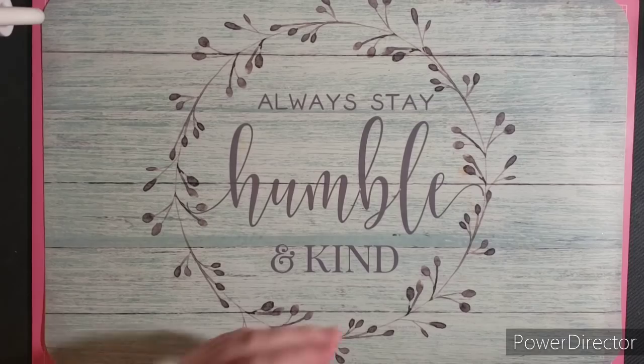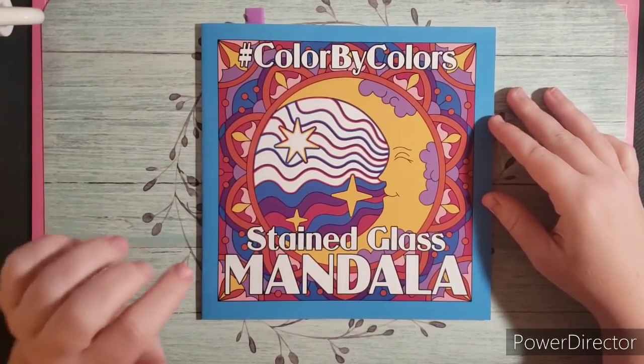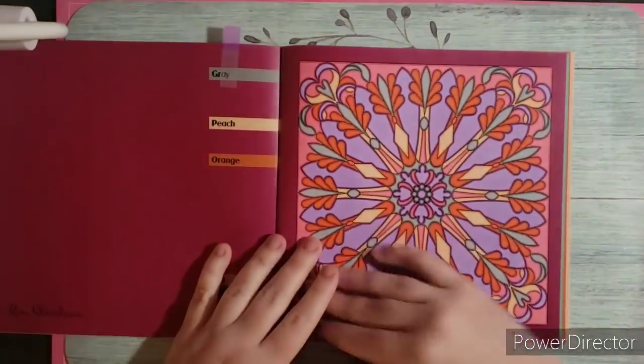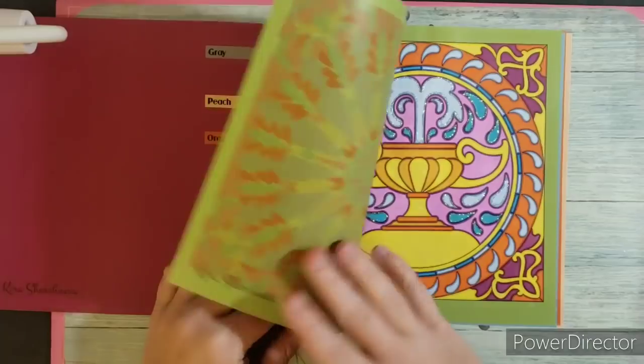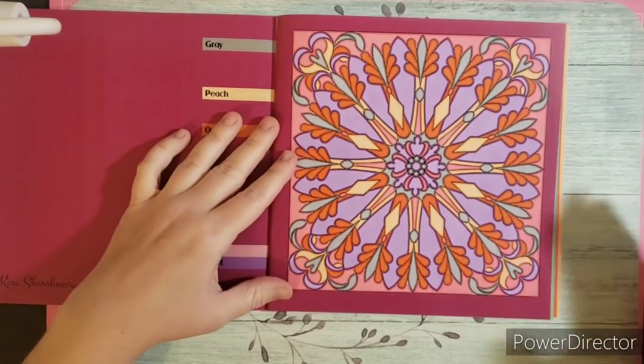All right. Next one we have here is Color by Color Stained Glass Mandala. Yeah, and I did this one. This one's pretty simple. Was it the next one that I had in line? Yeah. So I've been working from back to front in this book. This is just alcohol markers.